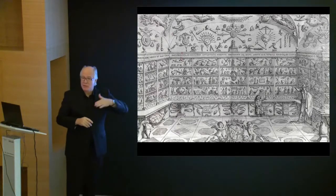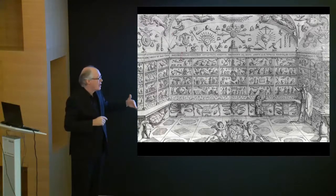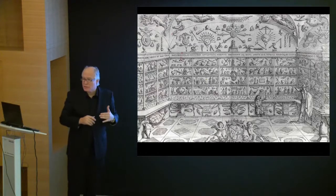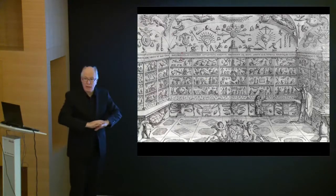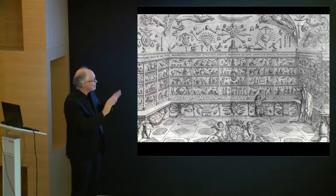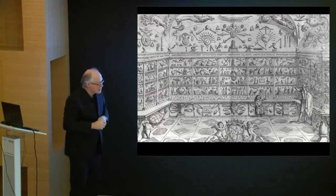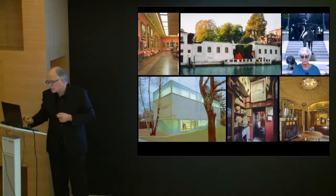And then a parallel history, in parallel with the public museum, and this is a history that predates the public museum, were these private collections and private museums, starting with the Wunderkammer. And these were private collections, and they were trying to be a kind of universal representation of the world. It was an aesthetically displayed collection, and those started many centuries ago.